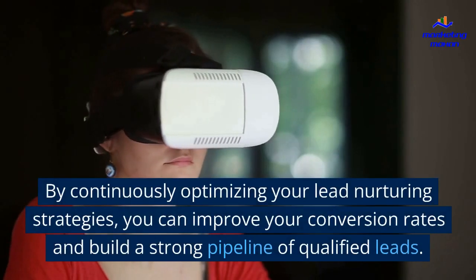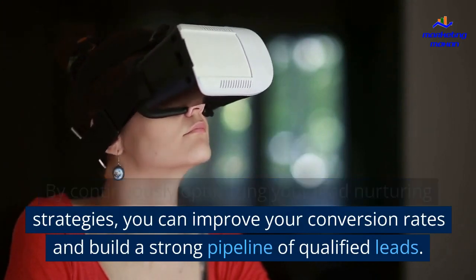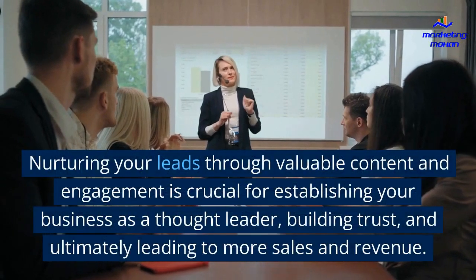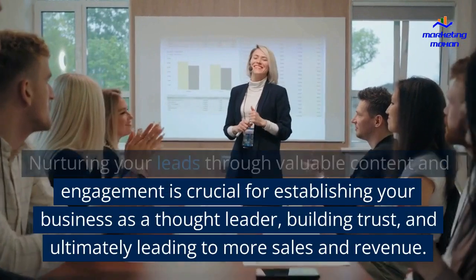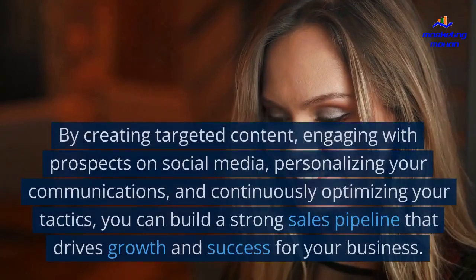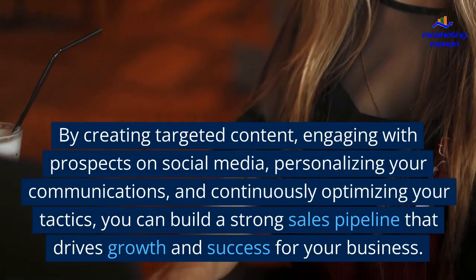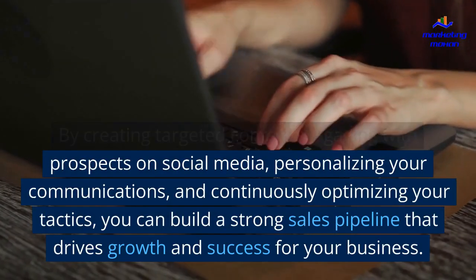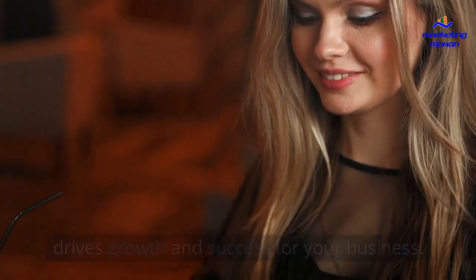By continuously optimizing your lead nurturing strategies, you can improve your conversion rates and build a strong pipeline of qualified leads. Nurturing your leads through valuable content and engagement is crucial for establishing your business as a thought leader, building trust, and ultimately leading to more sales and revenue. By creating targeted content, engaging with prospects on social media, personalizing your communications, and continuously optimizing your tactics, you can build a strong sales pipeline that drives growth and success for your business.